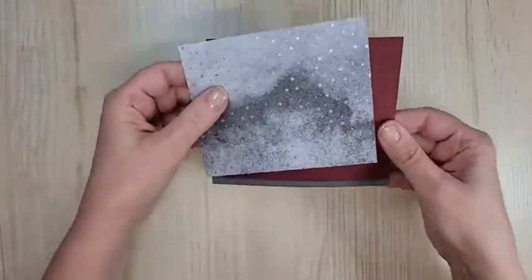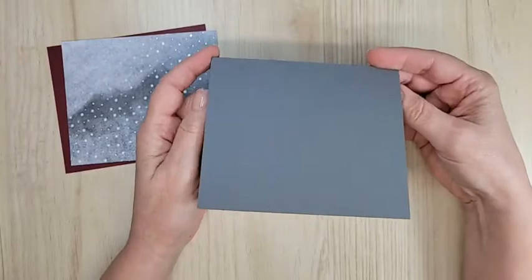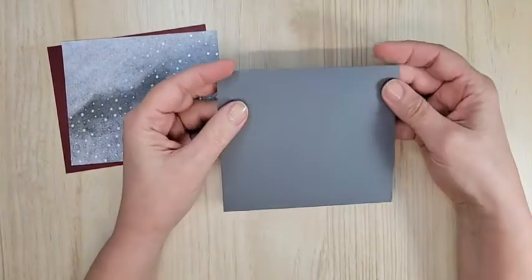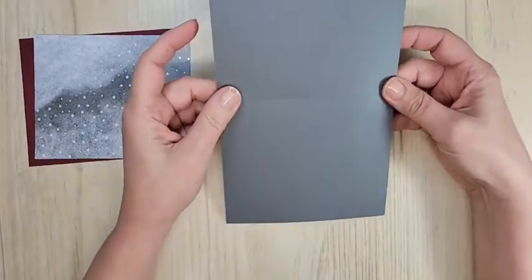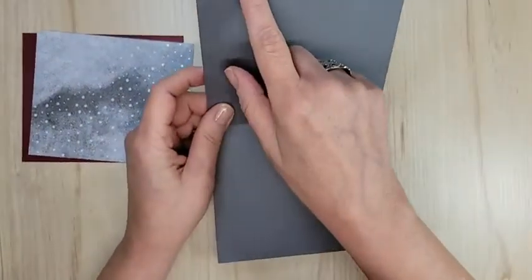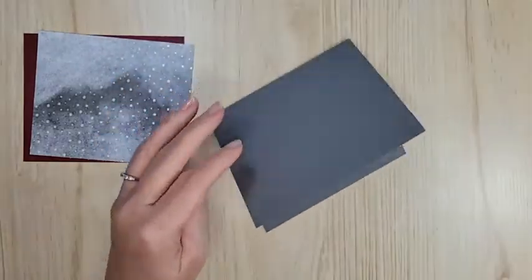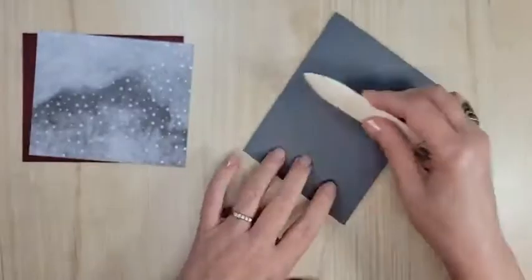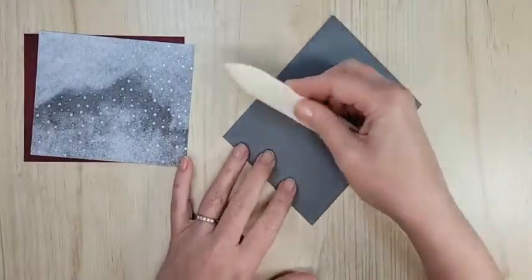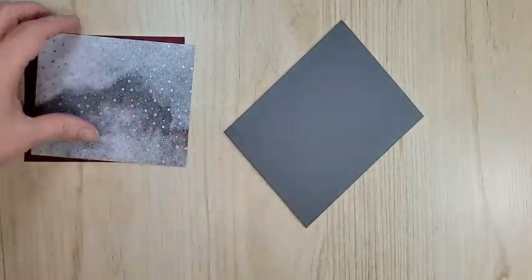All right, so let's get to it. First things first. Notice my card's going a different direction. So this is Basic Gray, and it's cut 5 1/2 by 8 1/2 and scored at 4 1/4. It's not sitting flat. That's better. You can actually do both sides. And notice how I don't go like this, I lay it on its side to do that.